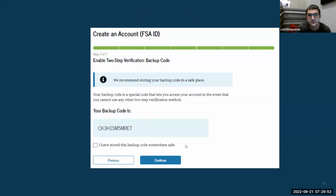To give emphasis to the importance of storing that code, they have created an indicator here that you will need to check that confirms you have stored that code. So that is the step 7 of 7.